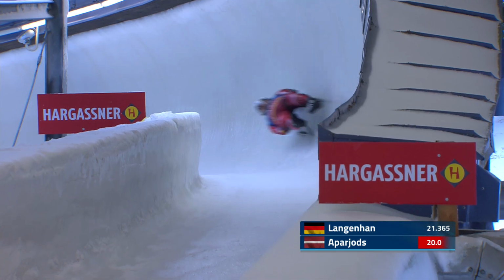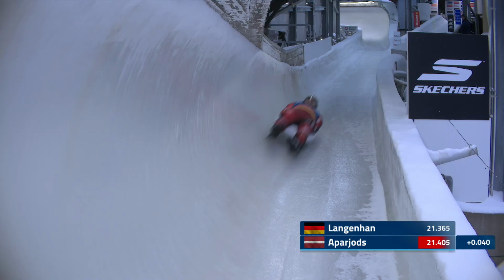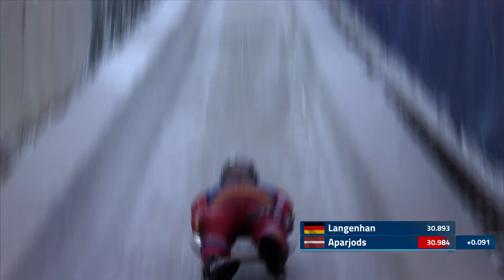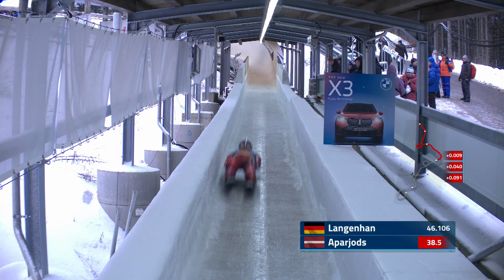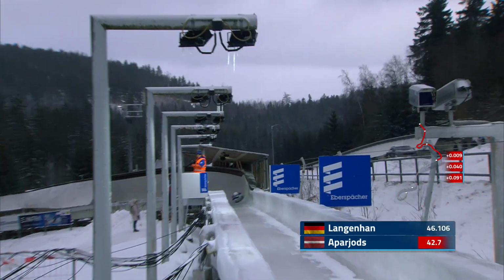Sure. All right, let's see what Kristers can do. He started the season slowly, but came back with a second-place finish on his home track last week in Latvia. He had a big skid in that top section. We heard it, and again, now this problem coming out of curve 9. So I suspect he will stay in the red for the rest of his run after those problems. Right, and the question now is, can he keep it in the top 5? And again, some problems out of that Kreisel.